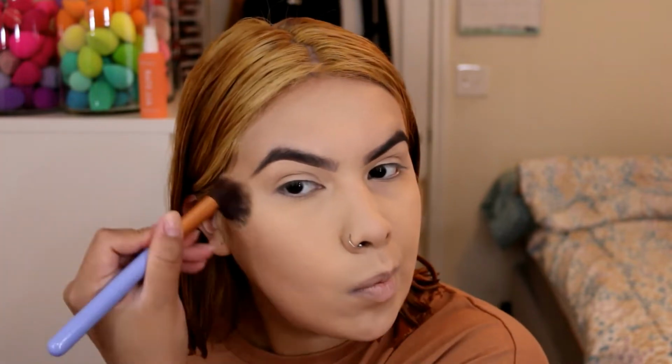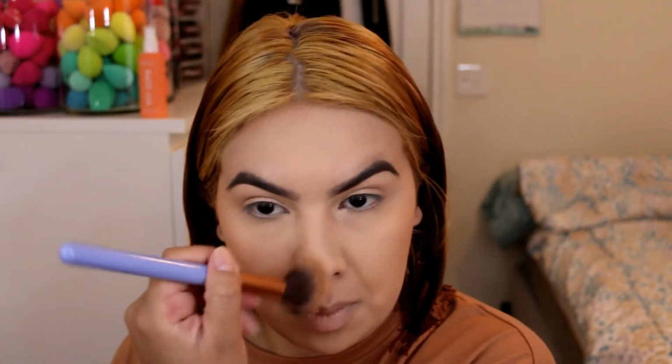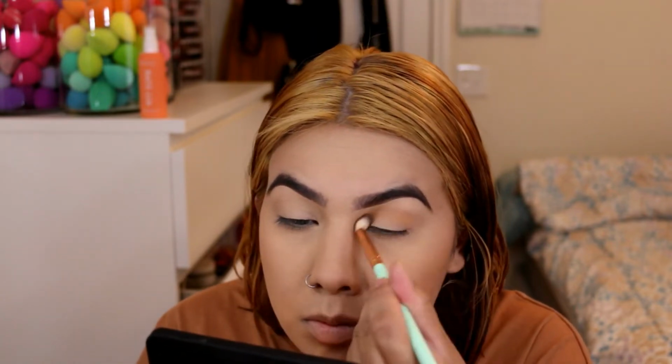So now I'm going to be using the Essence Matte Bronzing Powder in the shade medium to deep. I really love this bronzing powder. It sucks that they don't have a lot of shades, but it's a really great formula and I really do like it. So next I'm going to be applying that same bronzer into my crease.